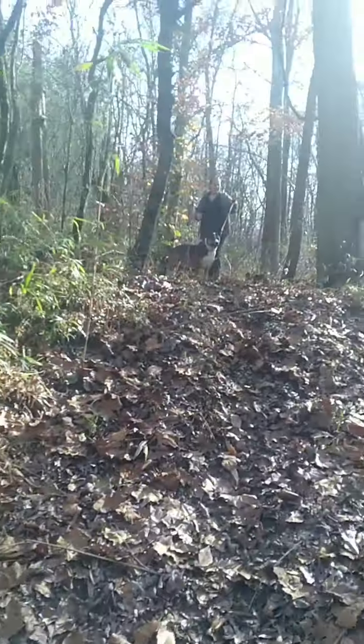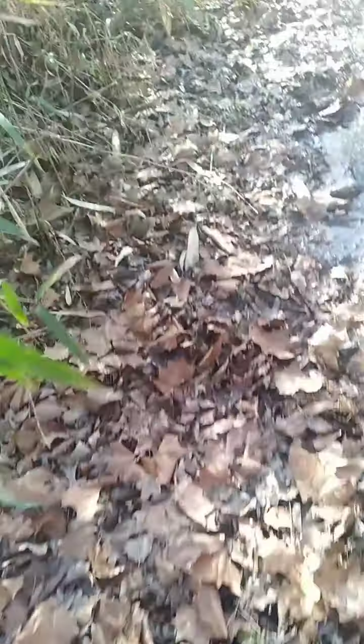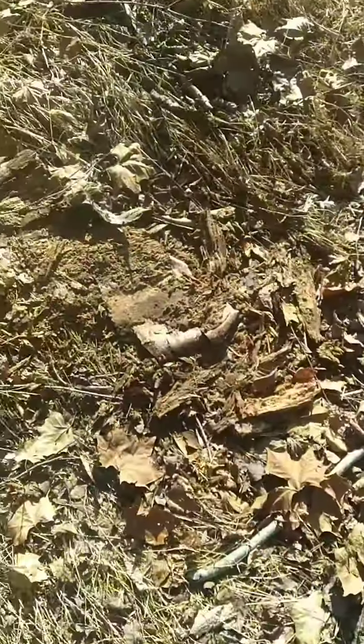That's my mom with the little doggies. We decided to bring them along so they could have some fun and get out of the house and run around and explore. They have to be on a leash though. We don't want them running off. They are very curious doggos.